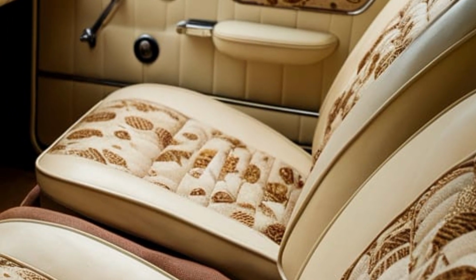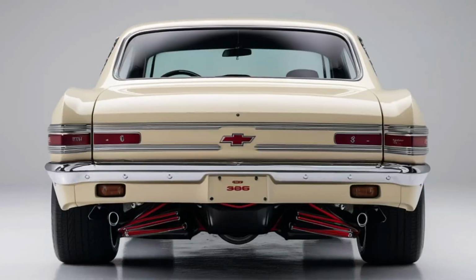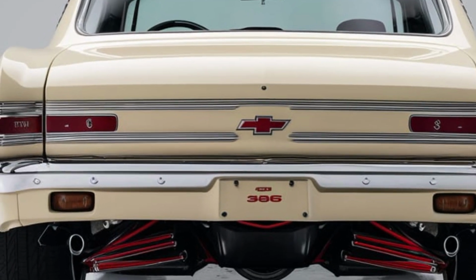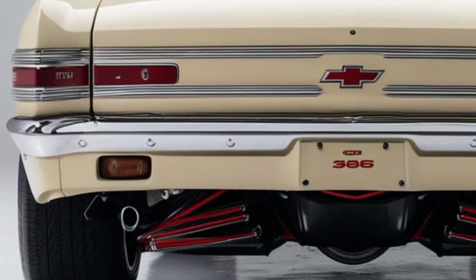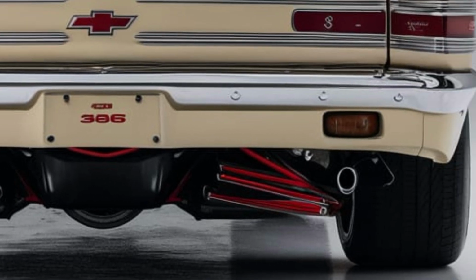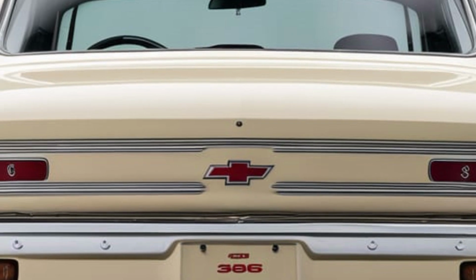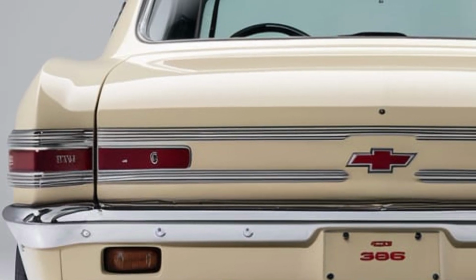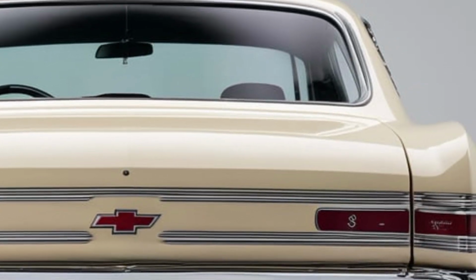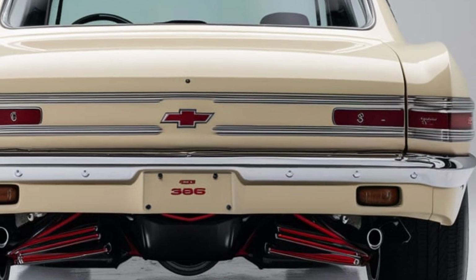in just 3.8 seconds. Power is sent to the rear wheels through a limited slip differential, and drivers can select from multiple drive modes including track, sport, and tour. Brembo brakes at all 4 corners provide confident stopping power, while adaptive magnetic ride control keeps the Nova composed during aggressive cornering or cruising on the highway. The suspension tuning strikes a fine balance between daily drivability and all-out performance.